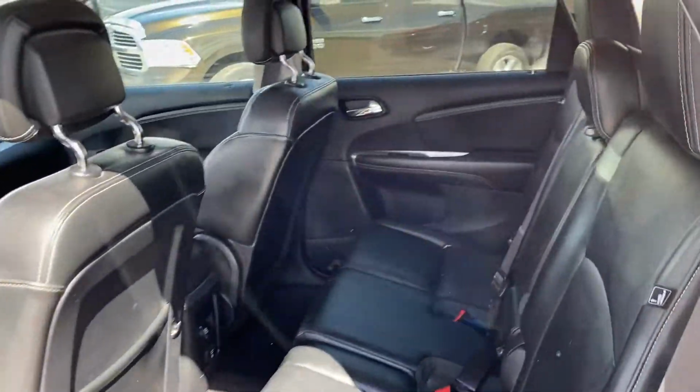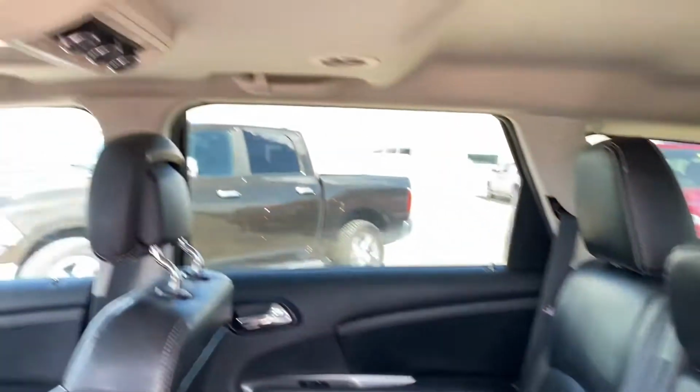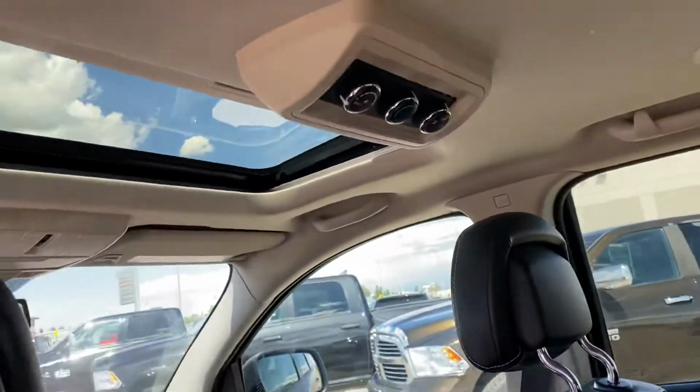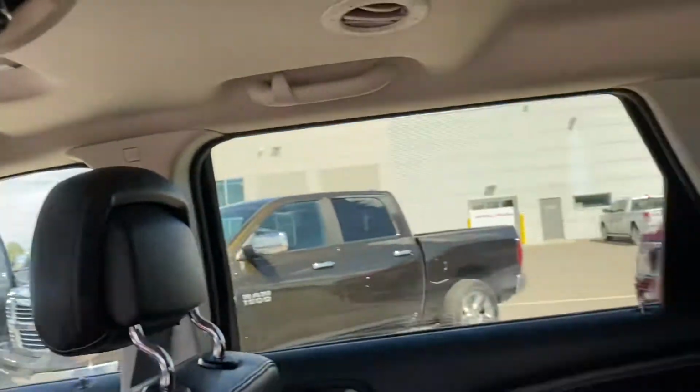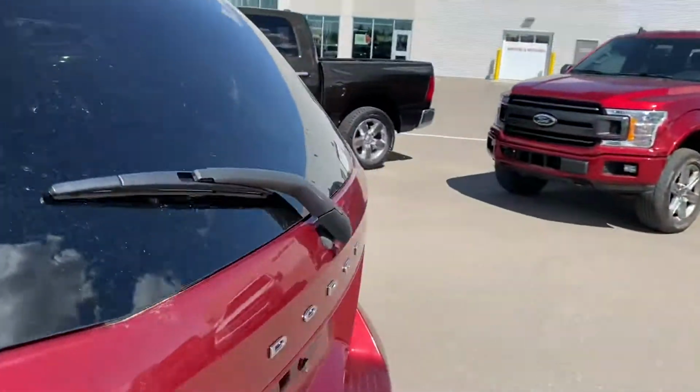Coming to the back seat, 60/40 split, cup holders that come down. You've got tri-zone air, actually, air control in the back. It does have a sunroof as well, power outlets on the bottom.